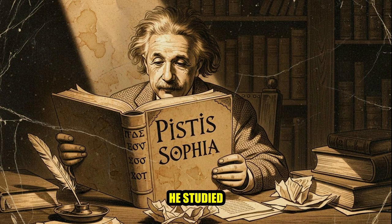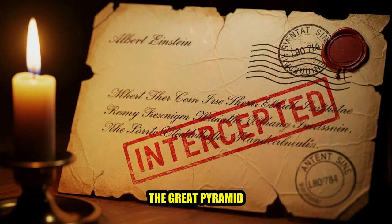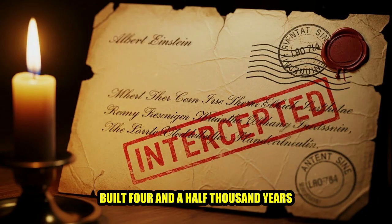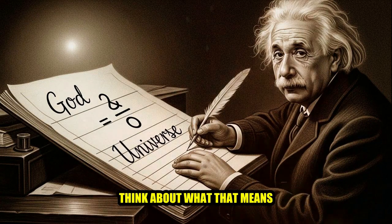Einstein knew this. He studied phi extensively, and when he analyzed the proportions of the Great Pyramid, he found phi encoded in stone, built 4,500 years before any mathematician supposedly knew this number. Think about what that means.